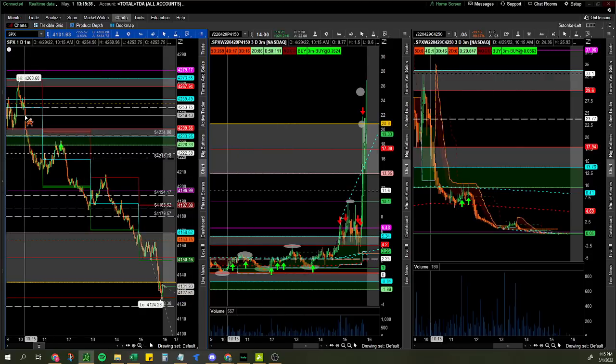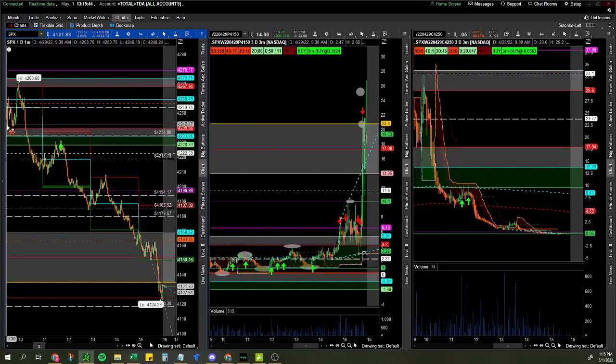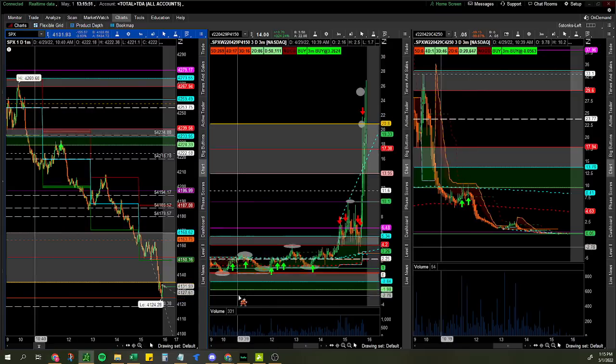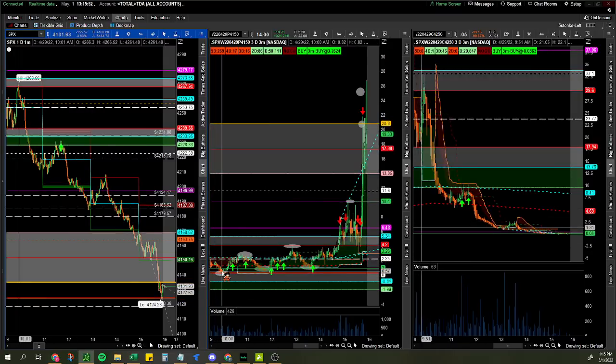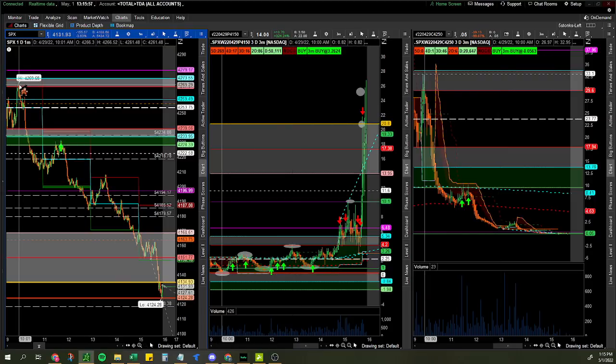The point of our system is we know for the day the key levels to risk against. When we hit this buy zone, we go long. When we hit this sell zone, we go short. We watch the puts, they hit their buy zone at the same time that we start to reject.